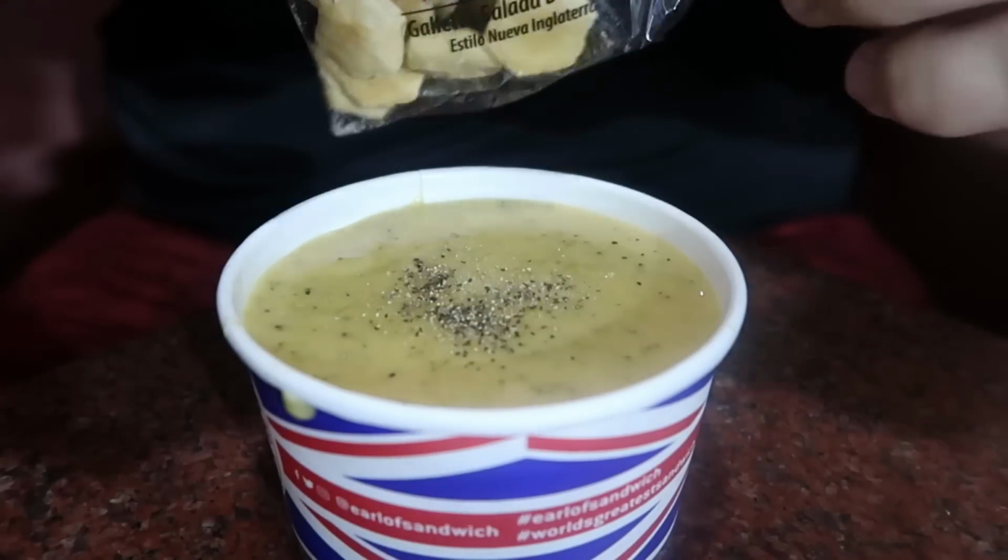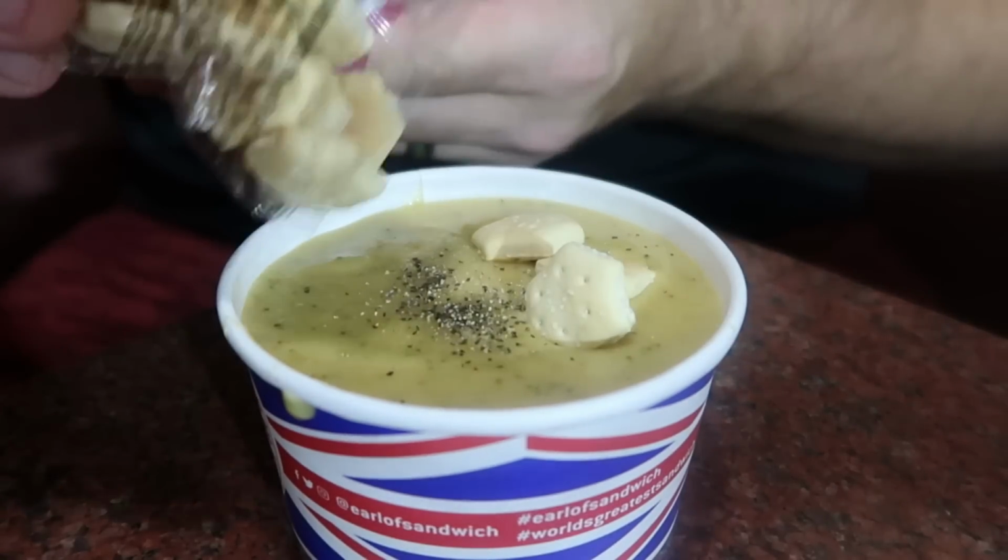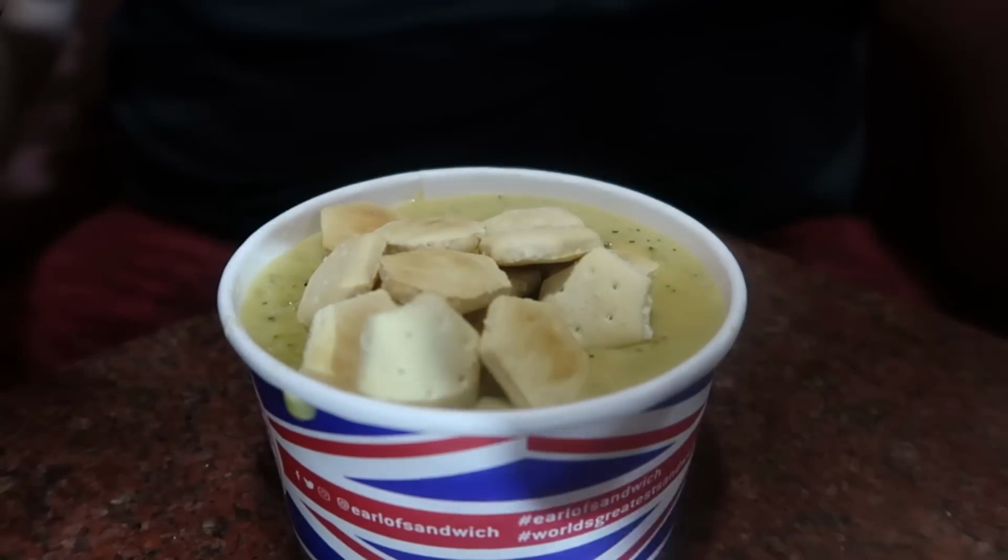They even give you some oyster crackers as well with your soup, which is really nice. Oyster crackers are definitely my favorite. There we go, we're all ready. All right, so this is the broccoli and cheddar soup here at the Earl of Sandwich. Like I was saying, they give you a little pack here of oyster crackers with your soup, and it is literally piping hot. Like I can see the steam coming off that. My mouth is literally watering though. This is so good.